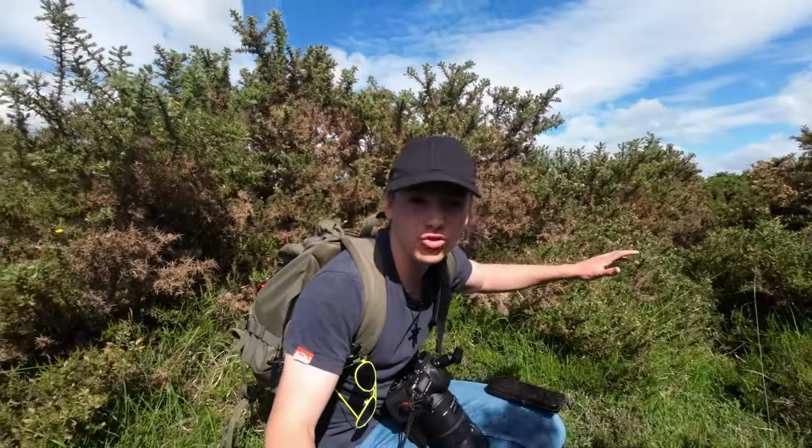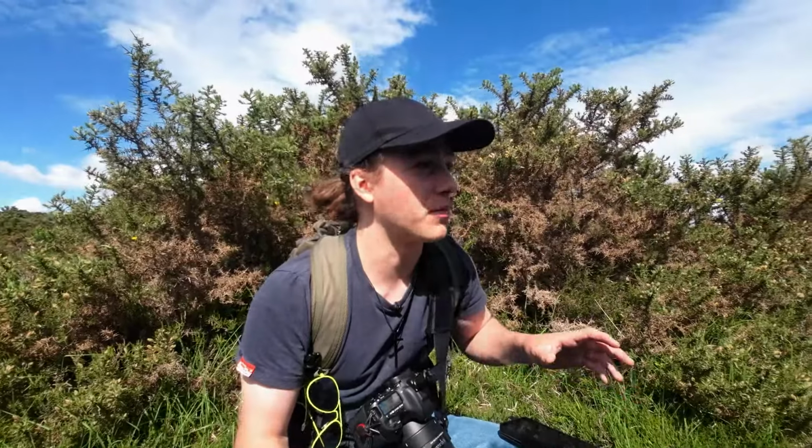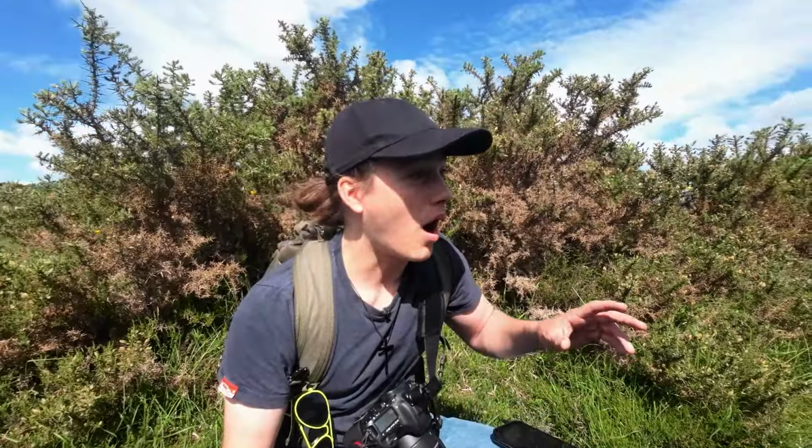Now, a big thing about the New Forest is all of this kind of gorse and shrubbery, and it's a huge attraction to warblers, especially the Dartford Warbler. Now, I've never seen a Dartford Warbler before until just now. In this bush behind me, there was a Dartford Warbler. Now, I want to prove this to you by getting a photo, obviously, because that would be a dream come true. But another way I can confirm it was definitely a Dartford Warbler is this app.